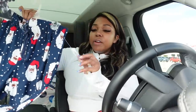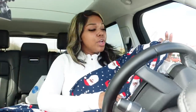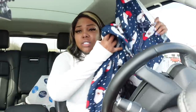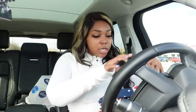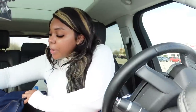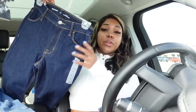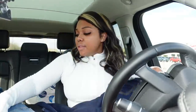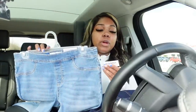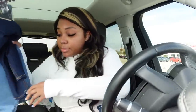Then I found another pair of these pants in a size small for the kids. I don't know how many smalls that I have right now, so if I have like too many, then I can just give some to Jennifer and her daughter so they can do pictures. And then lastly, I found two more pairs of jeans for Ashton. These are a size 2 petite. These were $3.97. And then these are some regular kids jeans. They're just pull-on kids jeans. They were $8.99.